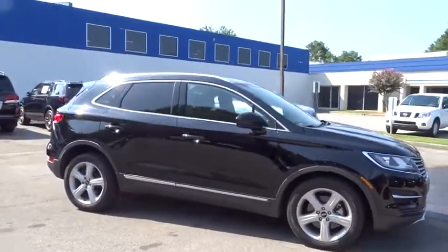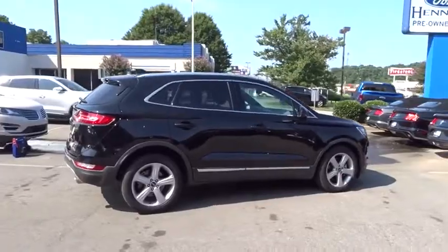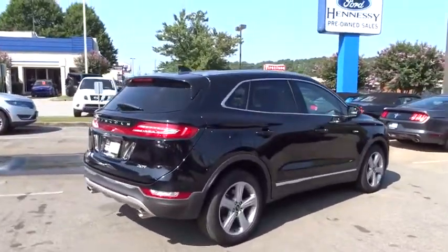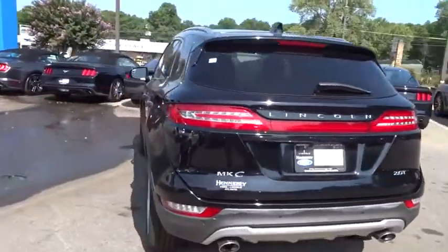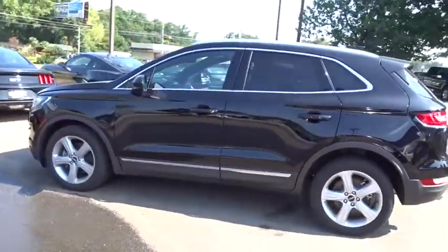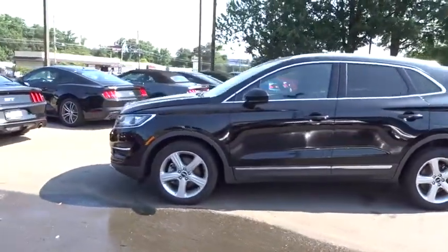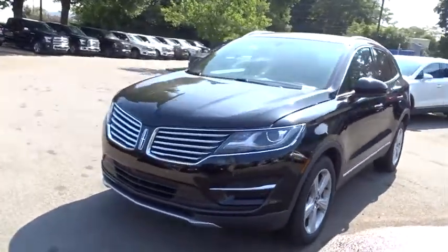You are going to love the 2017 Lincoln MKC. The Lincoln MKC is a stylish and nimble handling luxury crossover vehicle. With a long list of standard features, the MKC is sure to please. The exterior and interior offer a contemporary look that is sure to turn some heads. This vehicle has less than 20,000 miles.